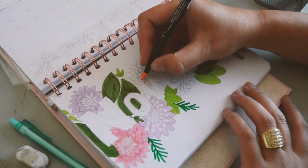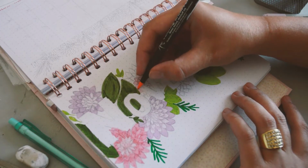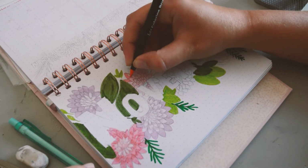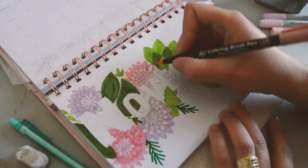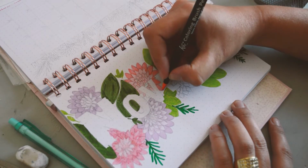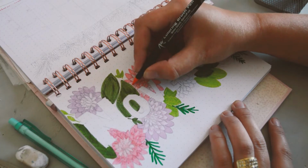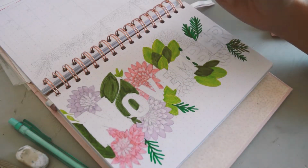Also, something that I did realize with the different types of markers that I used is that not all of them blend as easily as the others. So you will see my purple flowers are blended quite nicely, but the pink flowers are quite bold and don't blend as easily. So that is also something you have to keep in mind when buying markers. I would say buy one or two markers and then just get a feel for it before you buy a whole pack, so that you will know what you are getting out of the marker before you buy a bunch of these markers and you're not happy with it and it costs you a lot of money.